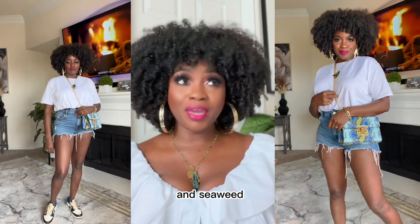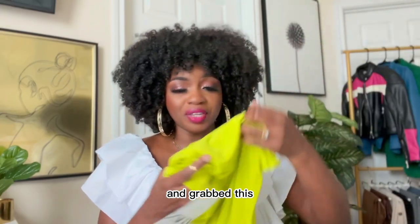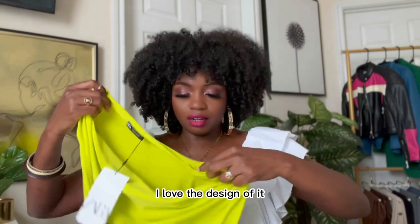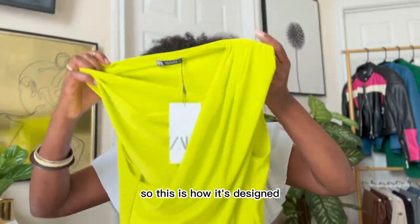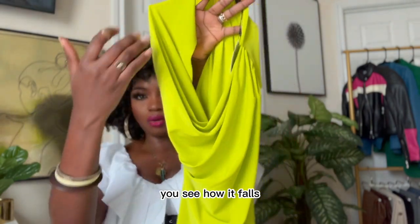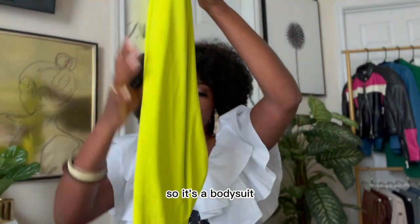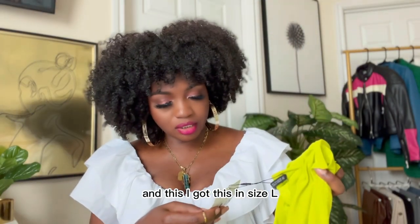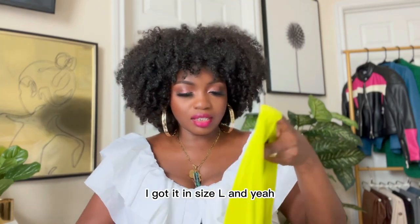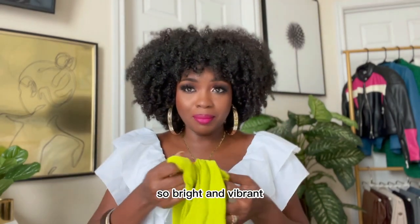It's summertime. It's springtime, and see, we're all in for the colors, okay? So I went ahead and grabbed this lemon green top. It's a stretchy top. I love the design of it. So this is how it's designed right there. It's like a bodysuit. You see how it falls right there. You can put it on inside your suit or anything. So it's a bodysuit, and I got this in size L, and this runs for $27.90. Yeah, I just love the color. It's so good, so bright and vibrant.